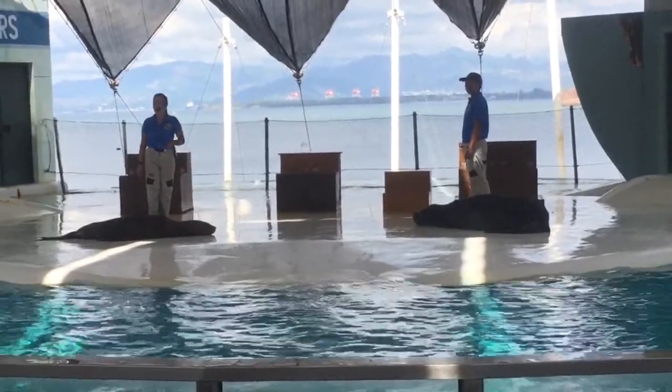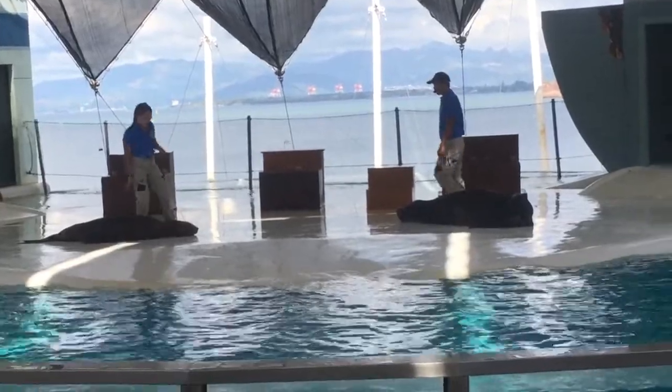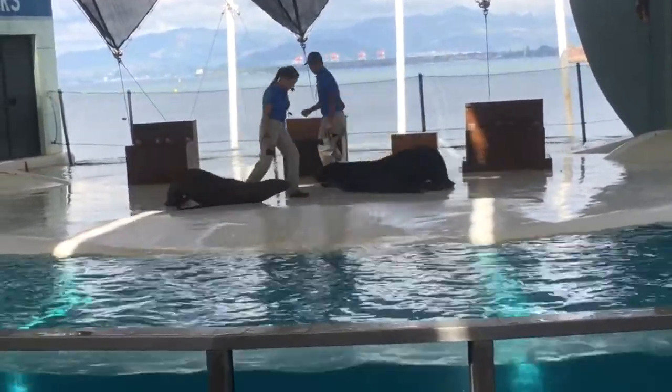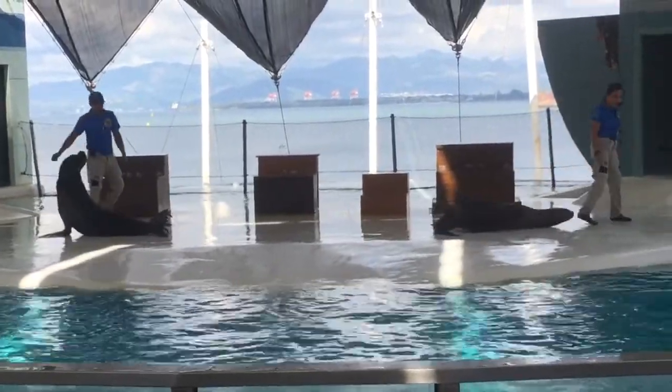I think this looks like a seal, all right? And this is how a seal walks. A great imitation of a seal. Now, let's show them.